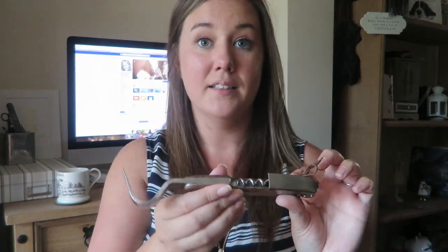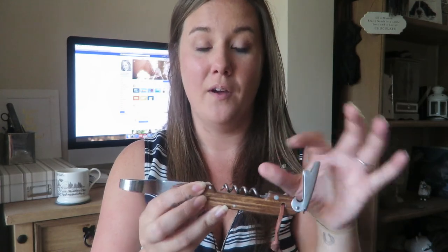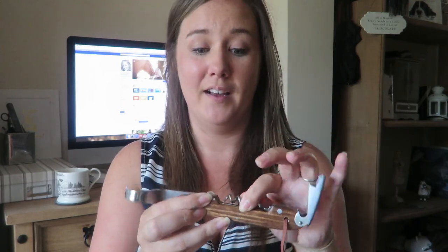Right. This here is a hoof pick, but it is also a bottle opener.